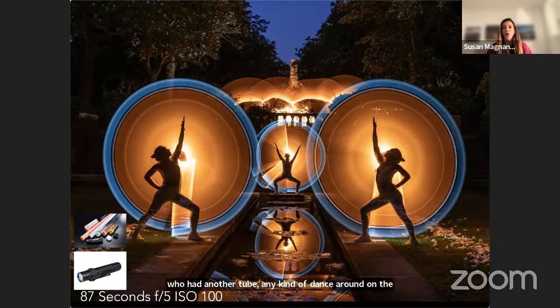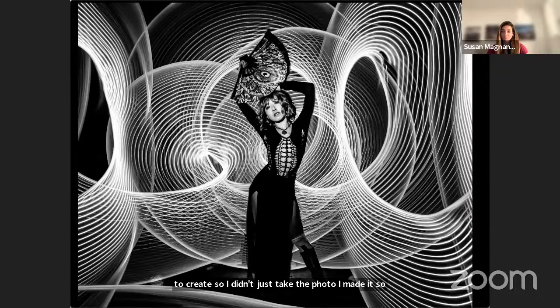For me, I think symmetry and balance is really important in pictures. And I think that's how you get really interesting shots when you're creating. This picture was a blank scene, and look at what we're able to create. So I didn't just take the photo, I made it. So hopefully you guys are getting that kind of theme when you look at these pictures.